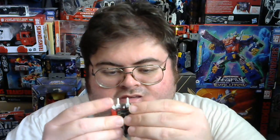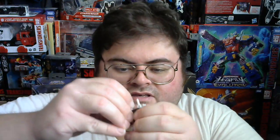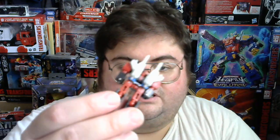And so to transform Frenzy into his alt mode of a cassette tape, first you have to remove the pile drivers, if they're attached, and then flip them down. Rotate the head around 180 degrees, flip it into his back. There is barely just enough clearance space where you can flip his head away while his laser guns are still attached to his back.